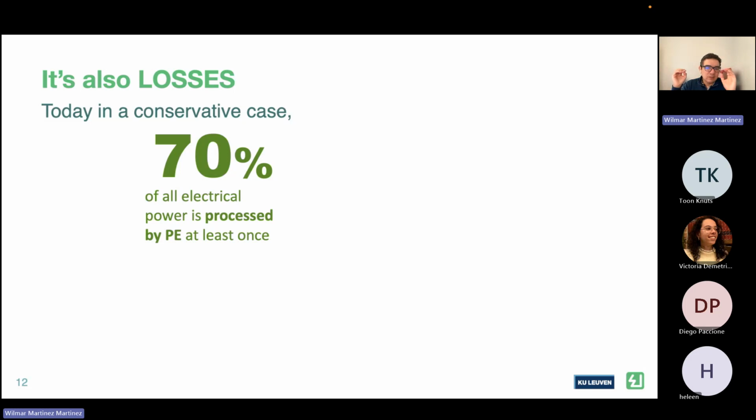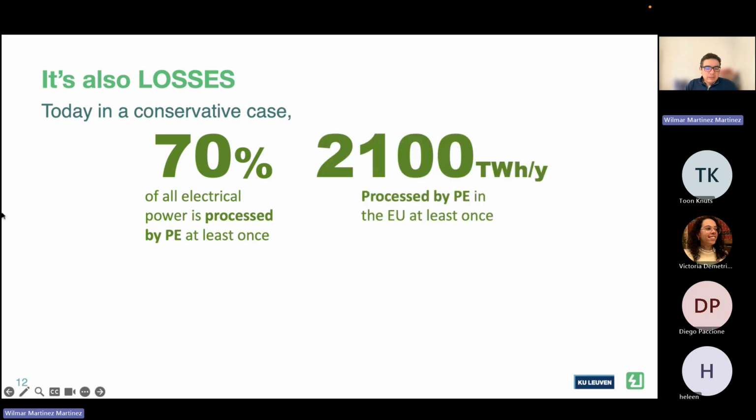70% of all of that goes actually through a charger, through an inverter, through a power optimizer, a converter, an adapter, name it. So if we do the calculations, today we consume more or less 3,000 terawatt hour a year in Europe, and that means that the 70% of those 3,000 is actually 2,100 terawatt hour a year.